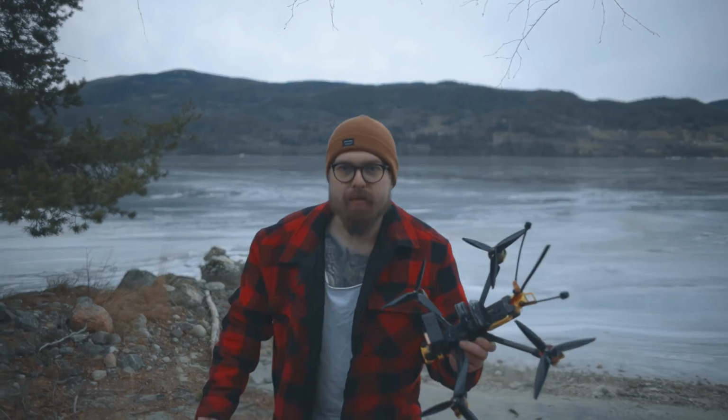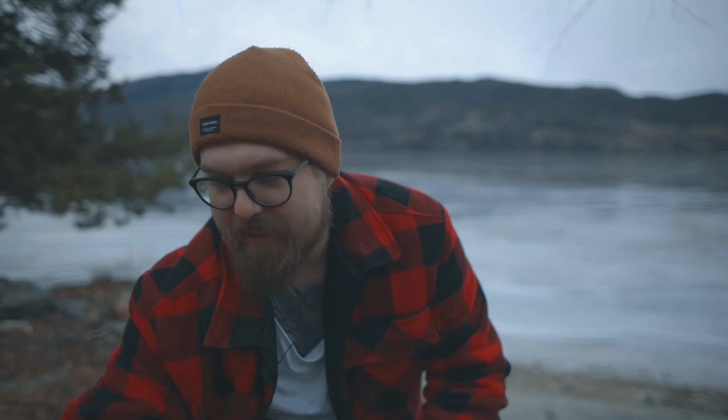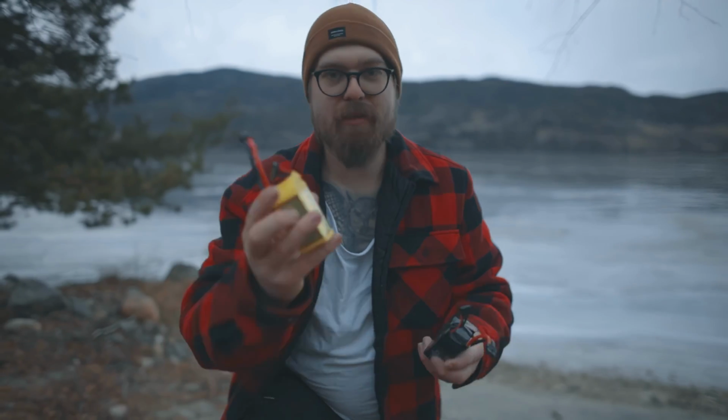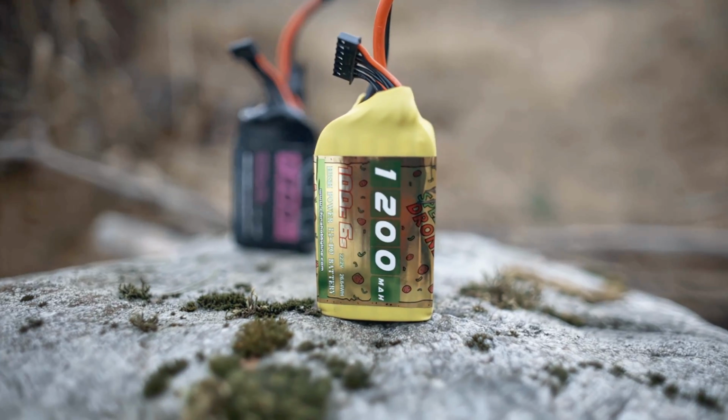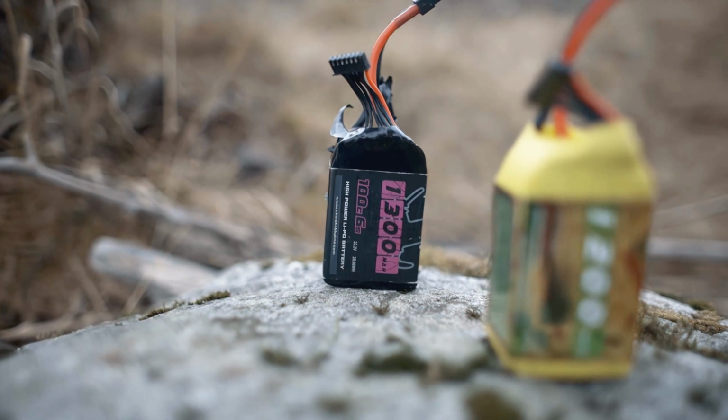Another thing we really gotta talk about when it comes to buying new drones is batteries, because you can't fly your 5-inch batteries, they're just gonna be too small. And that's what I did when I bought the Chimera. I only had these type of batteries. It was the Pizza Pack 1200, the China Hobby Line 1300, and I mean they gave me like 5-6 minutes of flight time, which is pretty good.